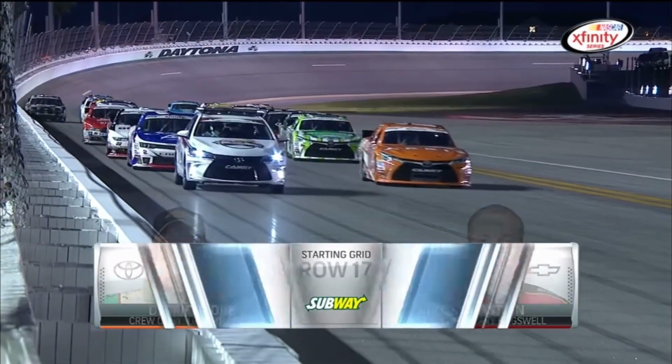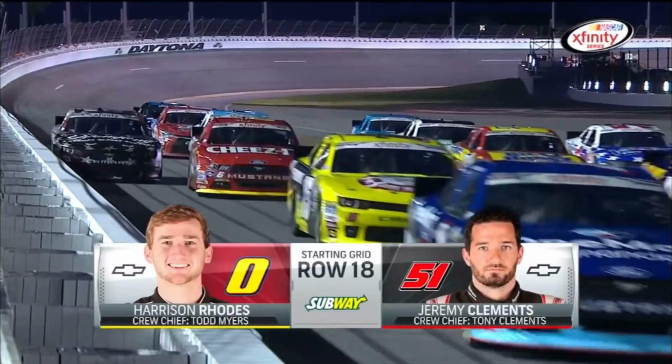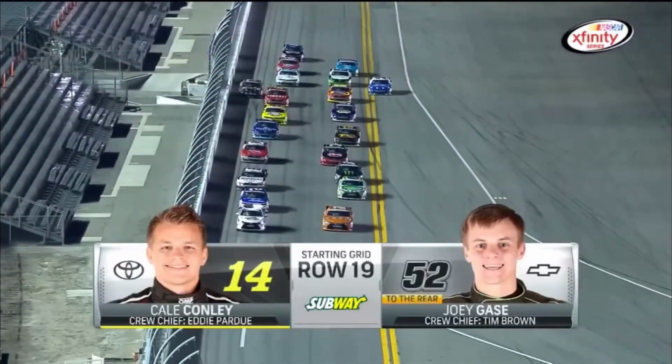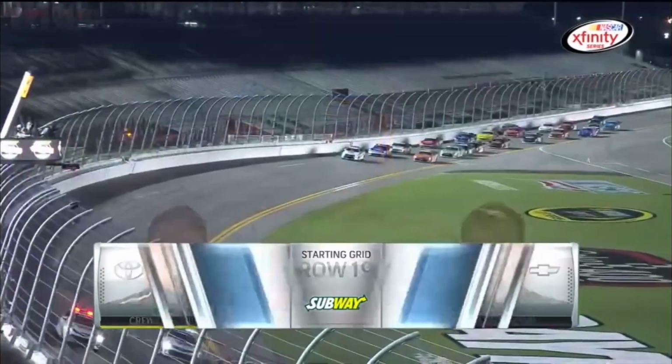Harrison Rhodes will be making only his 2nd start here in Daytona. Another driver making their 2nd start at Daytona is Cale Conley back in row 19. In row 20, the final row, Eric McClure and Peyton Sellers.